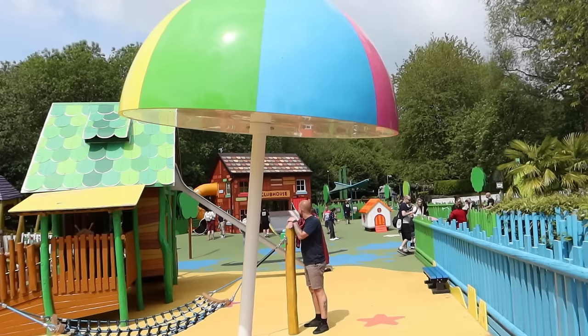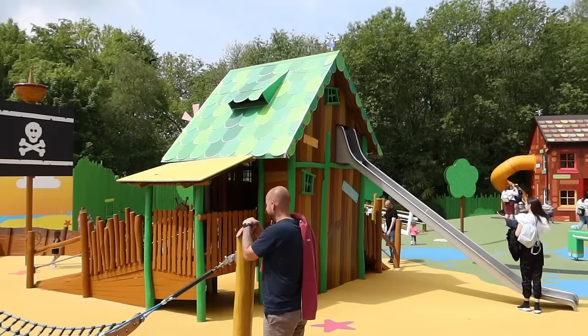Lots of climbing equipment, slides, the clubhouse just down there too. It's just a really nice area. Lots going on around here. No height restrictions or anything like that for the play area too. It's open for everyone, which is great. I think it's really good in there. So colourful and there's loads to do. It's really nice in there. And it's all got that soft kind of flooring as well.